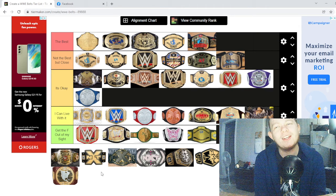Okay, what did you think of the original? Because these look very generic to me. Okay, I can live with it. So the same as the NXT. Yeah, because it's like the original. The original belts are all just next to each other, and I can live with it. They're cool to look at, but there's not really much there.